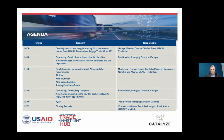So to start this all off, Gonzalo and Mario were one of the key deals that came through Engage Trade Africa last year. It was a very exciting opportunity. Just to quickly outline, Gonzalo is from Kondo Anacardium. They are the largest exporter and producer of cashew nuts in Mozambique. 90 or more percent, nearly 99%, I think, gets exported around the world. And obviously a massive opportunity for South Africa.